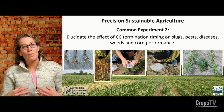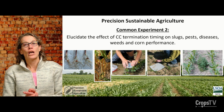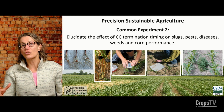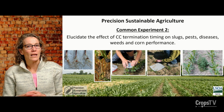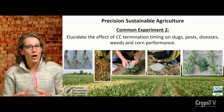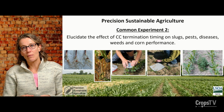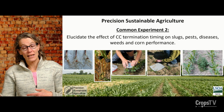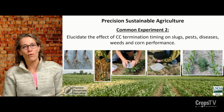So my planting green experiment was done just here in Iowa, but recently I became part of this national grant that is also looking at planting green. This project is called Precision Sustainable Agriculture, and I am leading Common Experiment 2, where we're looking at the effect of cover crop termination timing on slugs, insect pests and beneficial insects, diseases, weeds, and also corn performance.